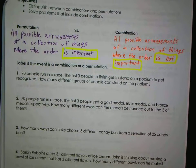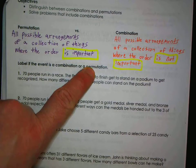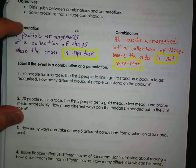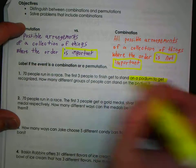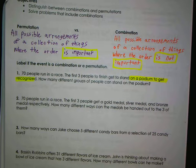So let's just go through, and notice all it says is label as a combination or a permutation. 70 people run in a race. The first 3 people to finish get to stand on the podium to get recognized. How many people can stand on the podium?